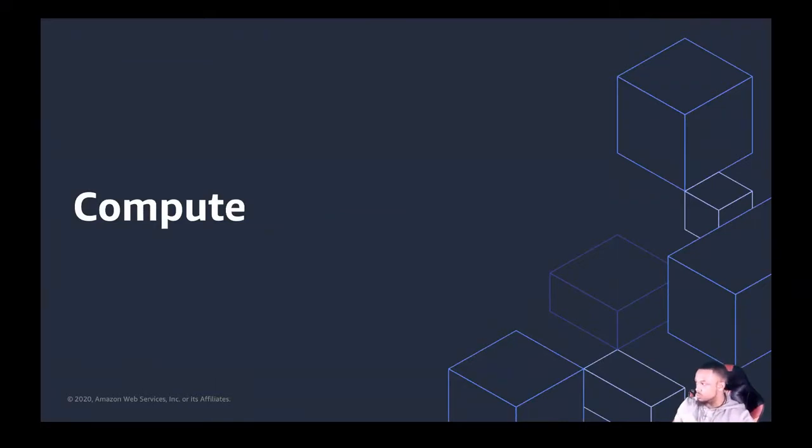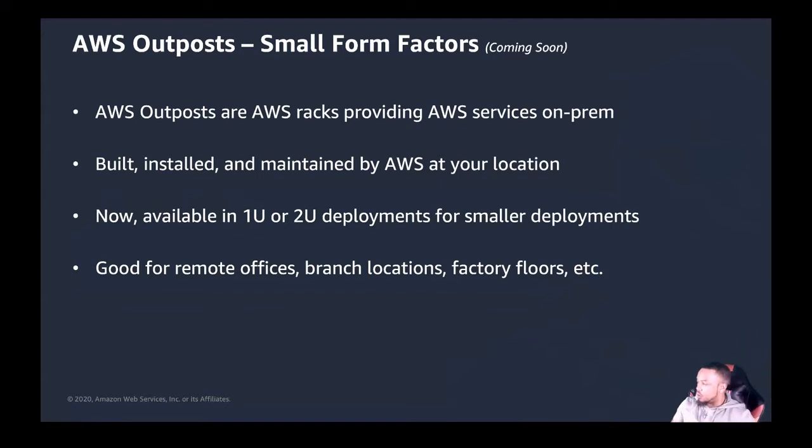So let's go ahead and start with compute. So first thing is, for those who don't know, we have a service called Outposts. This is for customers that want to run AWS infrastructure in their data center. So let's just assume you have some data compliance restrictions where it has to be within your facility. We now have the support for 1U and 2U deployments, which are very small deployments of Outposts. So typically Outposts was for big enterprises, but this is now an offering for remote locations, branch locations, and also factory floors. So for manufacturing customers, again, this would be a great value add.